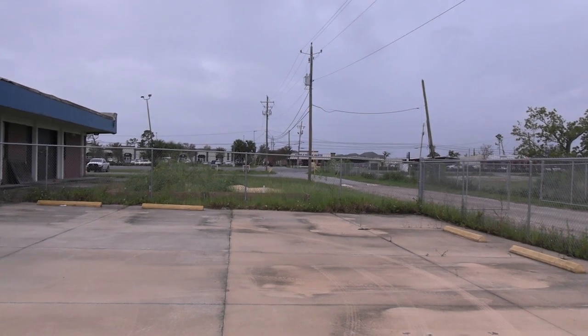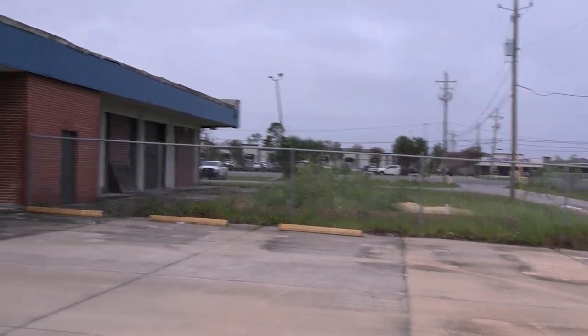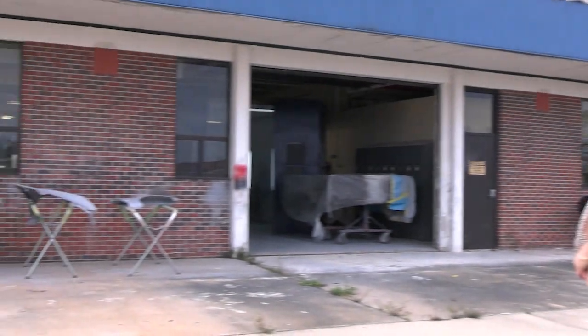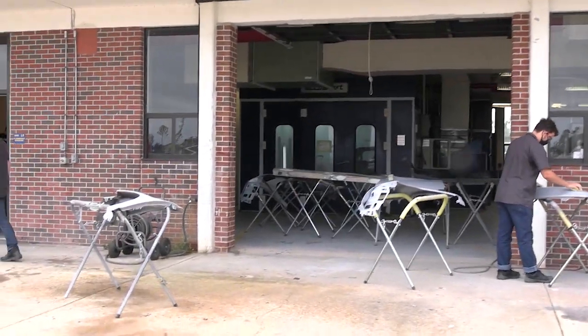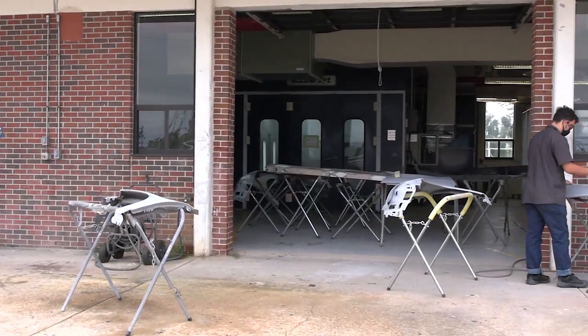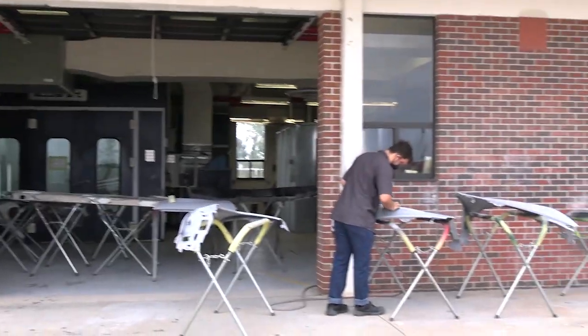Now, Auto Body Shop has been here for a long time. It's in the same location, that's Highway 77 out there. So I always ride by. I always think about this place because I've had a lot of experience with different programs here. And you can see they do as much as they can outdoors.